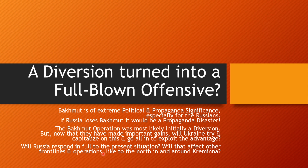I mean, say around Kreminna a couple of days ago, or was it a couple of weeks ago, we heard rumors that Russia had moved elite paratroopers from Kreminna down to the Bakhmut area, for instance. So this full-blown offensive up onto the hills around Bakhmut might still serve the purpose of the diversion. We'll see.